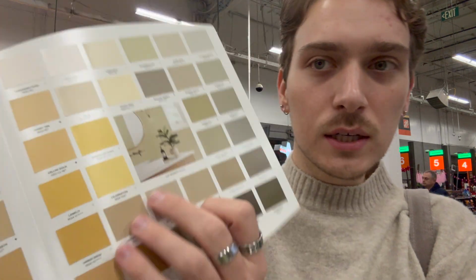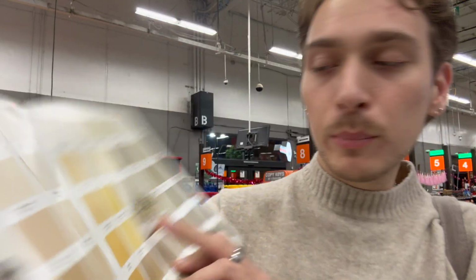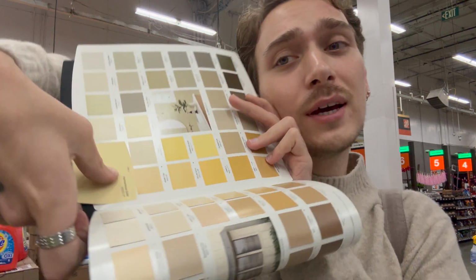I ended up just finding the most similar molding. It's not the exact same one, but it does look pretty similar. All right, so I ended up finding swatches and paper for the Harmonious Gold. And then in this little booklet, I found the Honey Tea to take a look at it in person. And I love the colors, and I think the combo is gonna look so pretty. It is very warm, very happy, and I think it's gonna be perfect for the small little room.